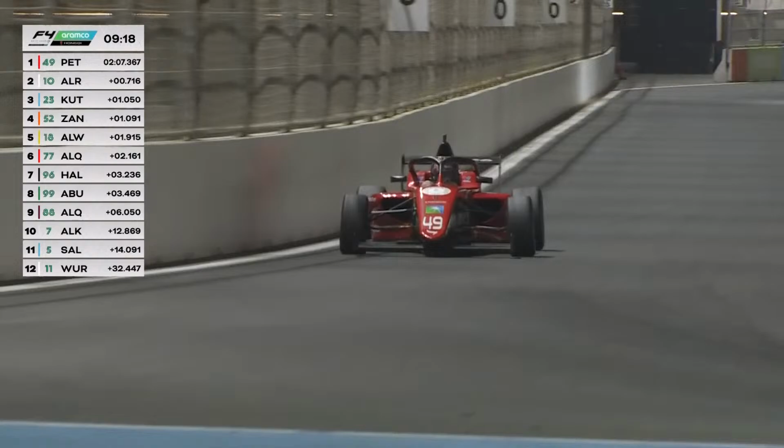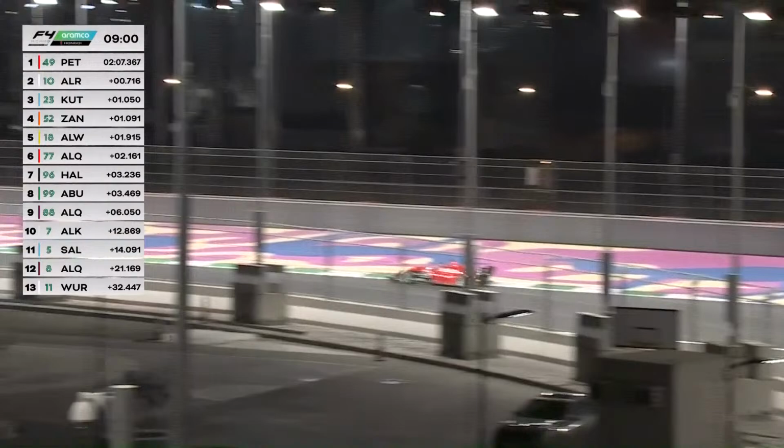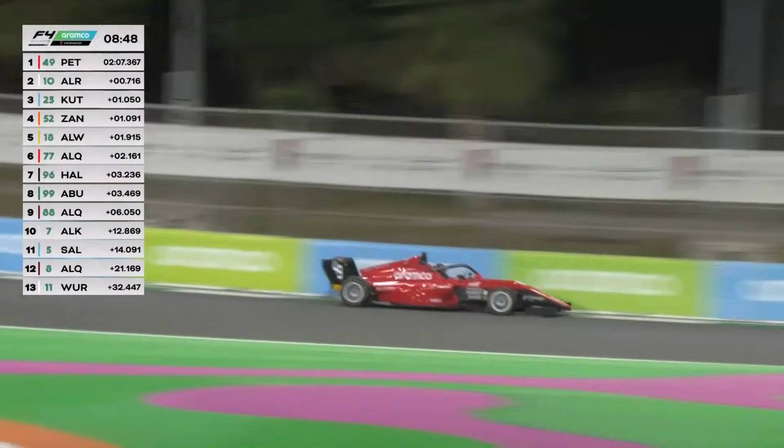Perfectly. Turn 4, 5, flat out. 6, 7, still flat out. Little lift for turn 8. On the curb. Little lift for turn 9. Tires are screaming. On the exit curb for turn 10, flat out. And now he's braking into turn 13, down to fourth gear, quite fast with the banking.